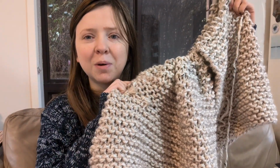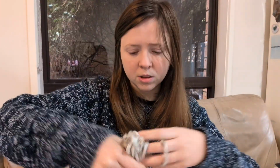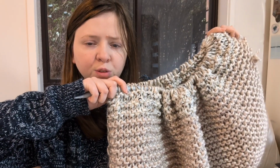Hello, good morning. It is the 16th today, and I've made some really good progress on the blanket. So I have done all 4 balls of my original color, and this is what I have left of the first ball of the second color. The ball fell apart. This was the Aspen Tweed, and this is how it's looking. Obviously I've left it in a row, so it's not easy to show you, but that's what we've got. I'm really liking it so far.